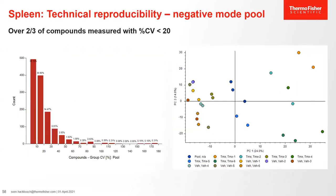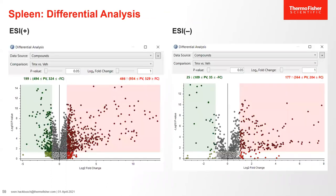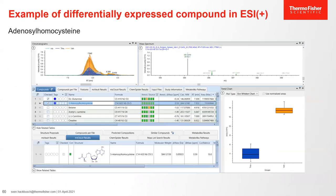With the AcquireX and the Vanquish HPLC, we get about 2/3 of our compounds with a CV less than 20%, which is pretty good for biological replicates, in this case with spleen extracts. We can do some volcano plots to see which compounds are changing with good statistical significance and confidence, and take those for further biological exploration.